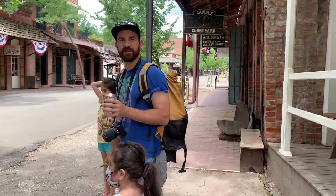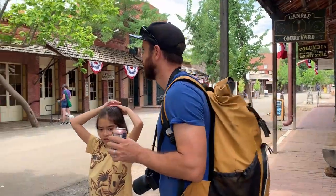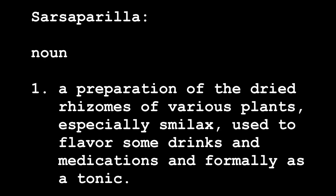You want to get a sarsaparilla? Yeah, let's do it. Sarsaparilla, a preparation of the dried rhizomes of various plants, especially smilax, used to flavor some drinks and medications informally as a tonic. Basically, a soft drink that tastes like root beer.